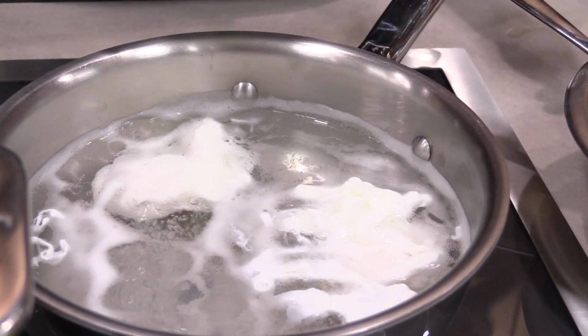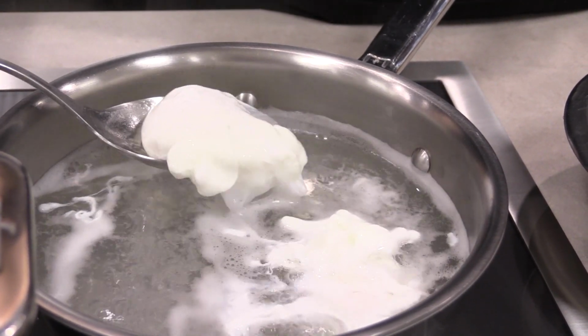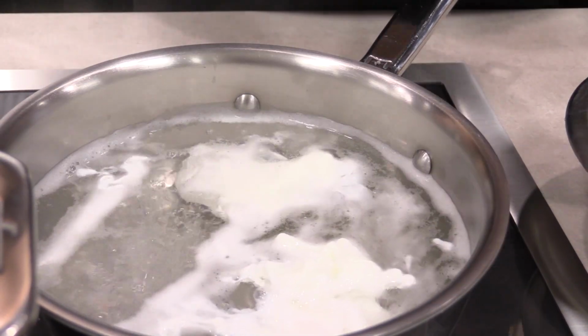When we poached our eggs, we brought our water to a boil and down to a medium simmer. We were able to bring the water to a boil quicker and then down to a simmer in less time as well. And we were able to hold that simmer more evenly. Once I dropped the eggs into the water, the egg whites were able to hold together better because of that gentle simmer.